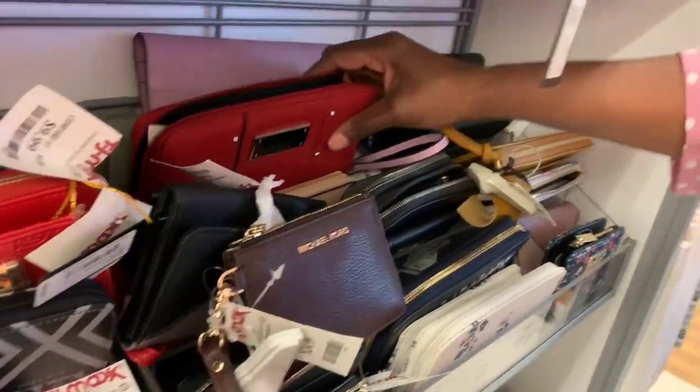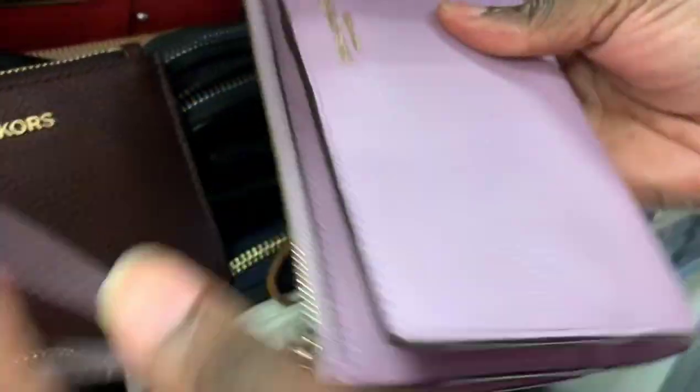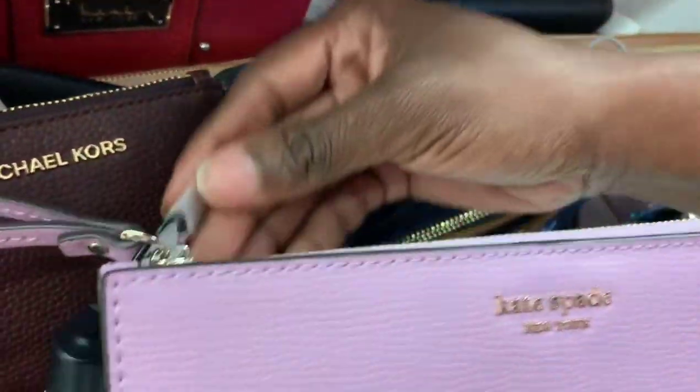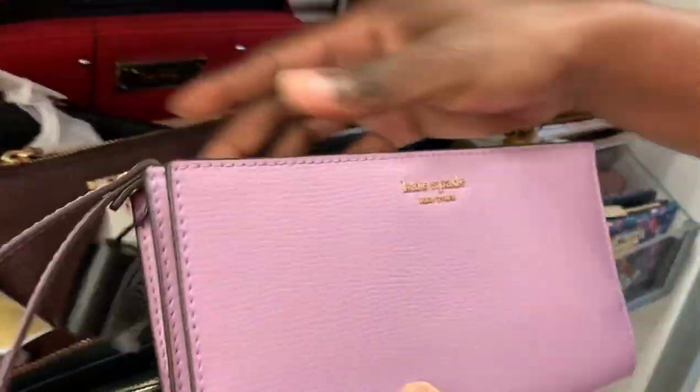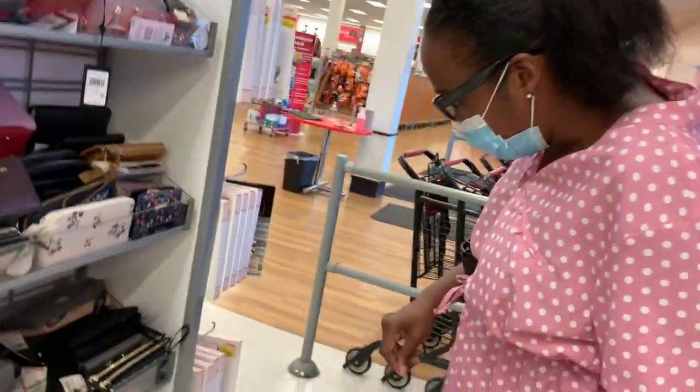And I'm just looking through. Here's my pink color again. I'm just picking up something that's pink. That's cute. That's really cute. $34.99, not in my price range. But just keep looking. I'm gonna keep looking until I find something.